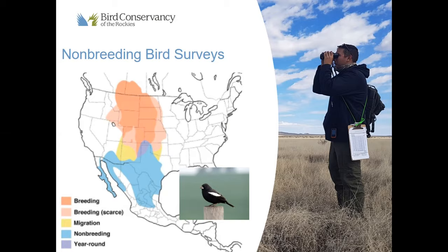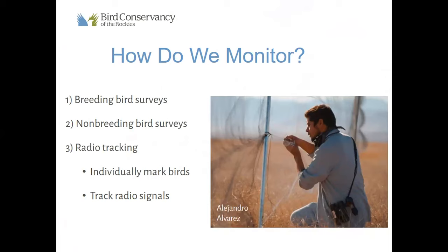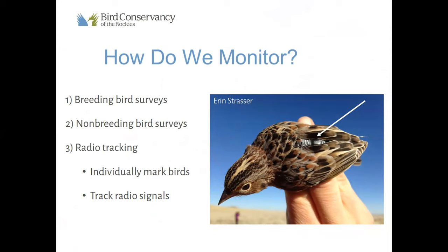So in addition to breeding and non-breeding surveys, another type of survey method involves individually tracking birds to monitor their movements and survival with radio signals. This is called radio tracking or radio telemetry. You first need to catch the birds, which is often done with a large net, and after carefully removing the birds from the net, as the gentleman is doing in that photo, we can then fix a little radio transmitter on their back. Can you guys see that transmitter on the back of the bird? I have the arrow pointing to it. It's amazing how tiny those have to be to go onto a small little sparrow. Each transmitter then emits a radio frequency that's unique to that bird.